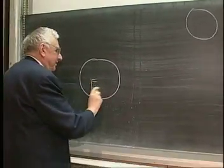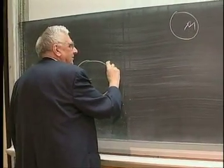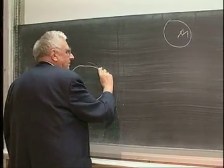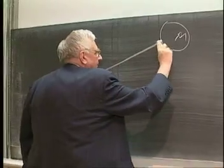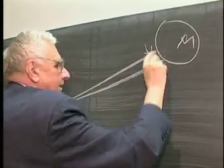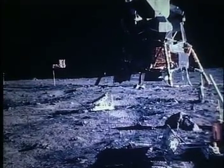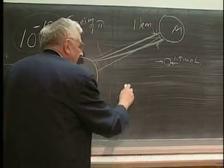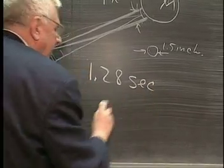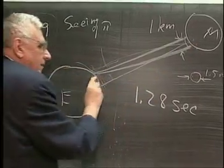Here is the Earth, and here is the Moon, and we have to send the laser beam through the atmosphere of the Earth, and the beam does diverge, and it will hit a spot a certain size on the Moon. We know that it's real because we know how long it takes to go to the Moon and back. It takes about 1.28 seconds to go to the Moon on the average, and another same time to come back.